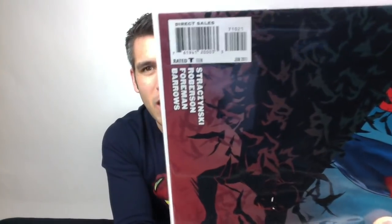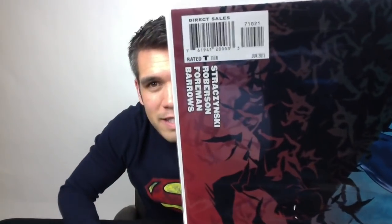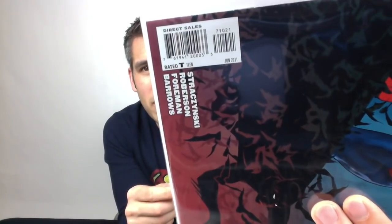in the back issue bins, I always look at the barcode right there. And as you can see, it says 710, it's issue 710. The next number is a 2, and that means this is a variant cover of this book. Also, you'll see the next number in there is a 1. Now, if you see a 2 or a 3 or a 4, that's subsequent printings of this book. But I wanted to share that with you guys.